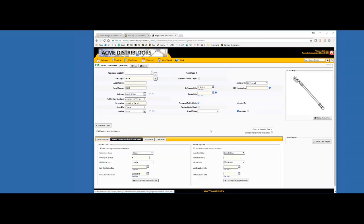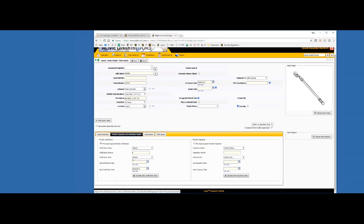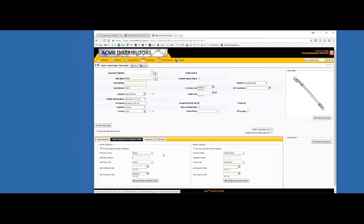Well, what else happens? I've got a schedule already defaulted for every 6 months in this case, and if it's going to be starting today, it's going to be due in, what do you know, August 1st, summertime, 6 months out. I have the ability to put additional attachments on, or child assets. So if this is a parent-child relationship, a great example is a crane with a sling. I can group them together as parent-children.